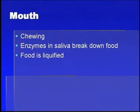Digestion starts in the mouth. Well, actually, it starts in the food that we eat, but we're going to review that a little bit later. But as far as the control that we have, chewing, there are enzymes in the mouth that help break the food down. And we do want to eat until the food is liquefied.